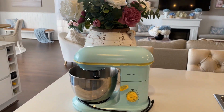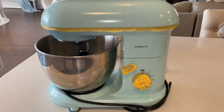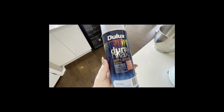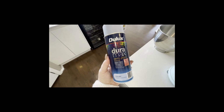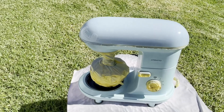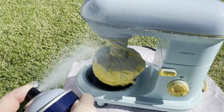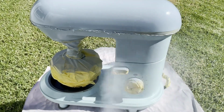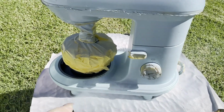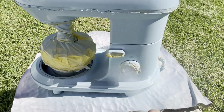Now my first project guys starts with this mixer. Now if you've been following me since day one when I moved into Chelle's Glam Home, I had a house full of turquoise. I absolutely love this colour. But I've had this mixer for quite a few years and I decided today that I wanted to paint it in this beautiful baby blue by Dulux. Now the colour is called Post Boy and I just recently discovered that Dulux have this. It's one of my favourite blues at the moment.